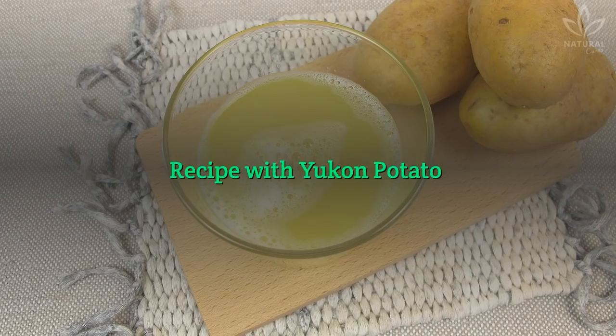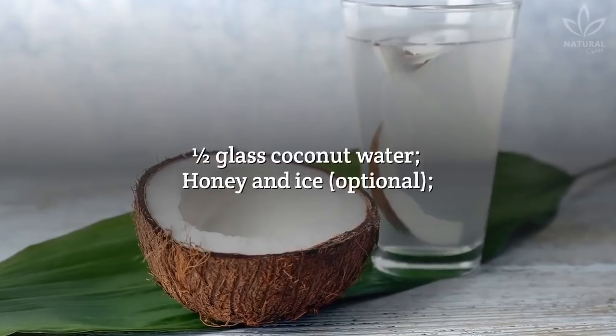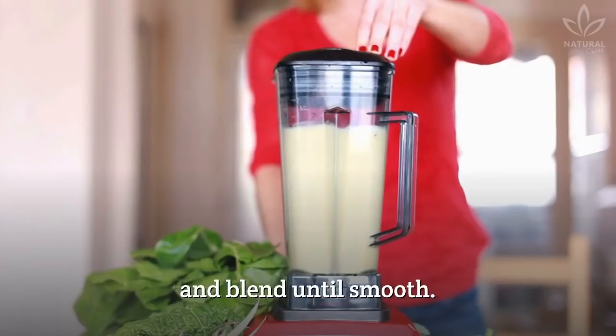Recipe with Yukon Potato. 1 thick slice Yukon potato, 1 tablespoon mint, 1/2 glass coconut water. Honey and ice, optional. Put the potato and coconut water in a blender and blend until smooth.